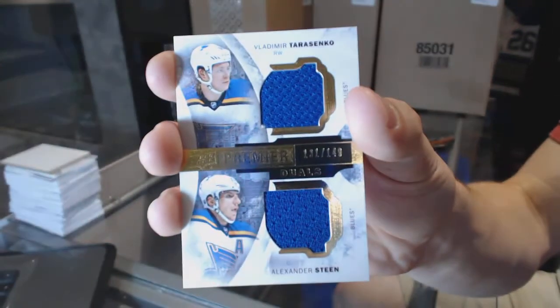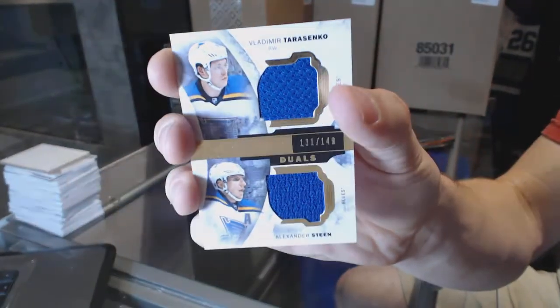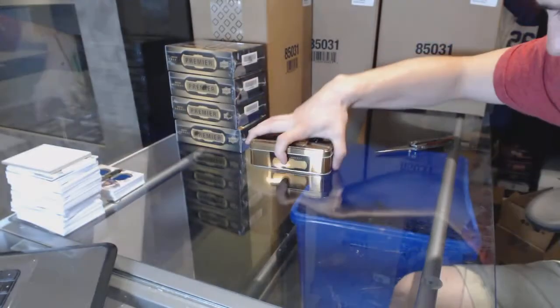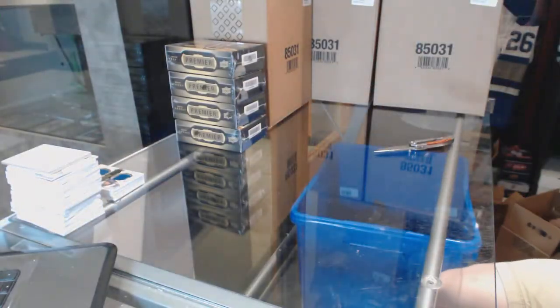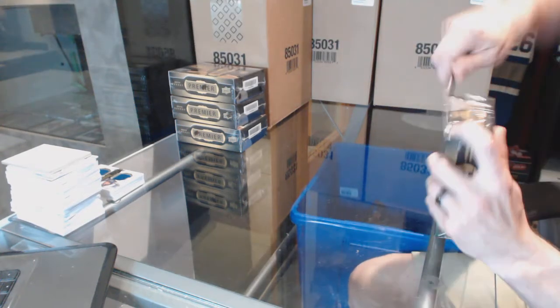And a dual jersey numbered to 149 for the St. Louis Blues, Vladimir Tarasenko and Alex Steen. All right, 10-2.